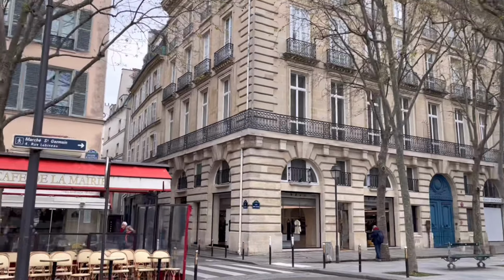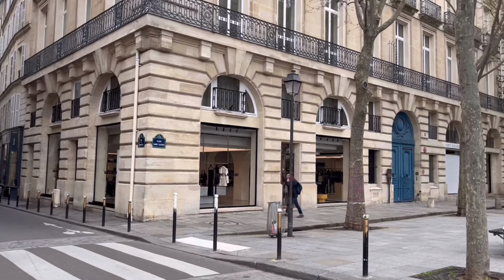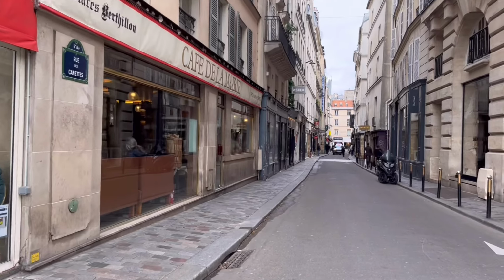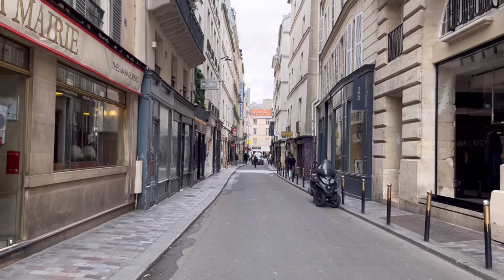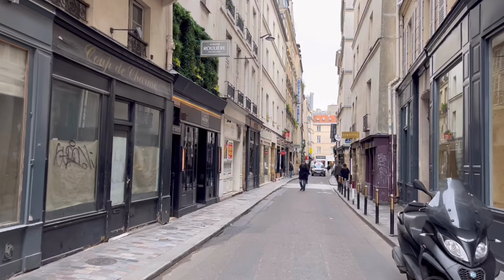Into these narrow streets used to be the heart of intellectual Paris. Now you'll see some very fancy boutiques. So boring, the same brand names everywhere in the world, but with some local character here, and lots of restaurants and bars.